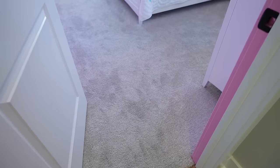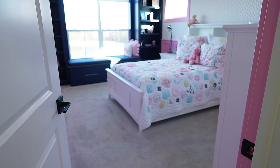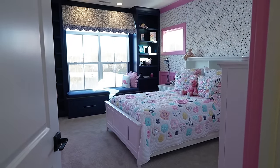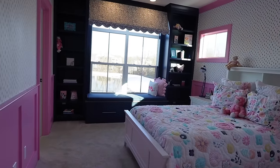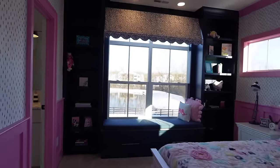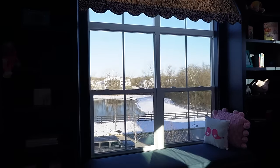Then I headed upstairs to the bedrooms. And guys, I love these rooms. Paula was like, I'm not feeling this color combo, but I kind of like the navy blue and the pink. I don't know. But this is also, you guys already know, Jack and Jill bathroom. She was like, I don't like the framing of the door. See how it's hot pink. But I thought it was really creative and cute.